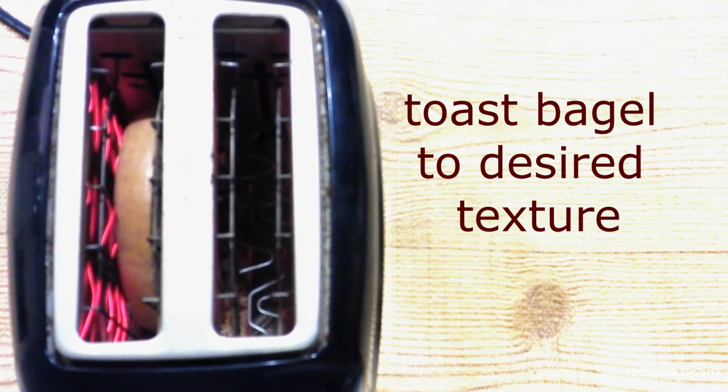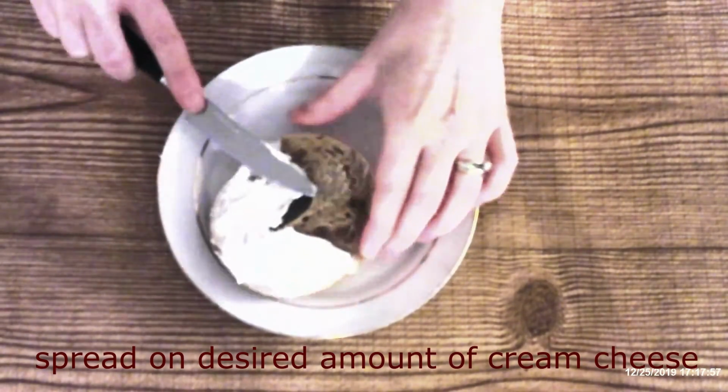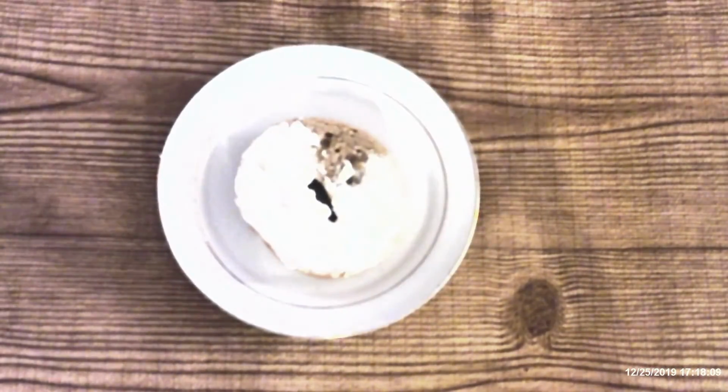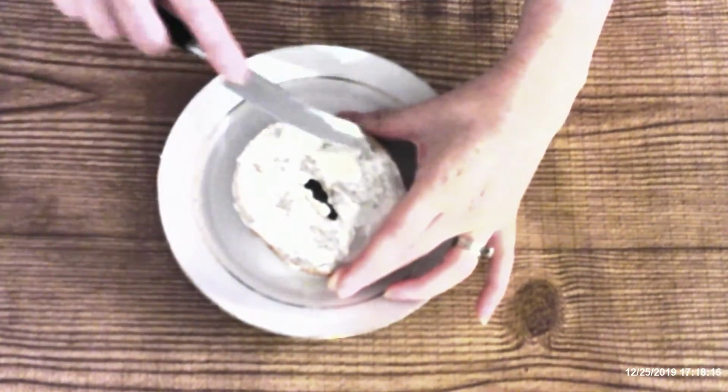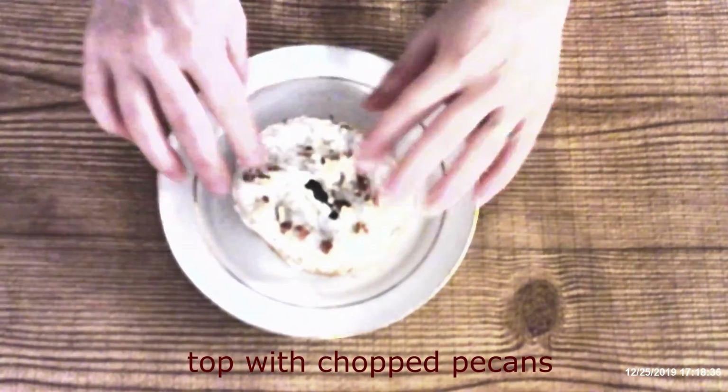Place 1 half of the bagel, or both halves if you're eating the whole thing, into the toaster. Toast it on low until your desired toasted texture. I like mine where it's just barely brown. If you like yours darker, then keep it in for longer. It's up to you. After it's toasted, spread your desired amount of cream cheese over it. Then top with some chopped pecans or chopped nuts of your choice.